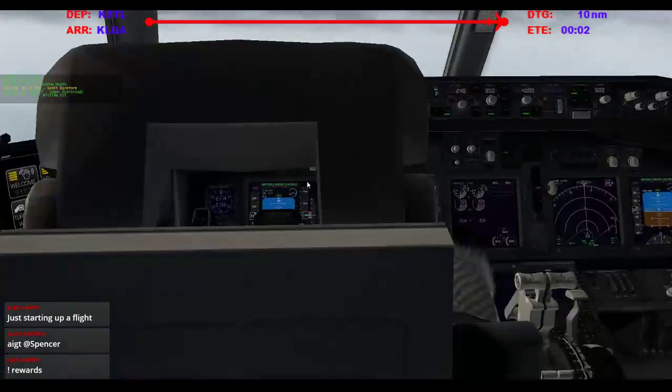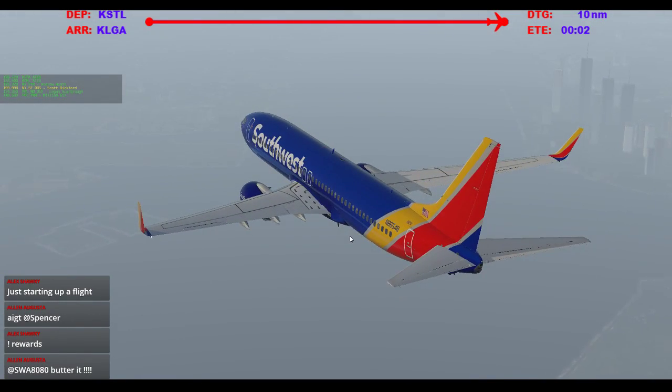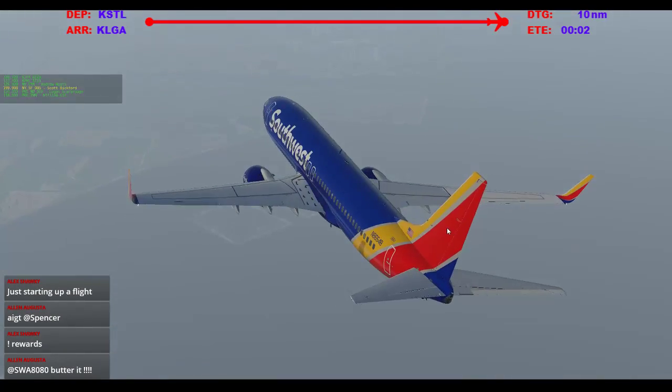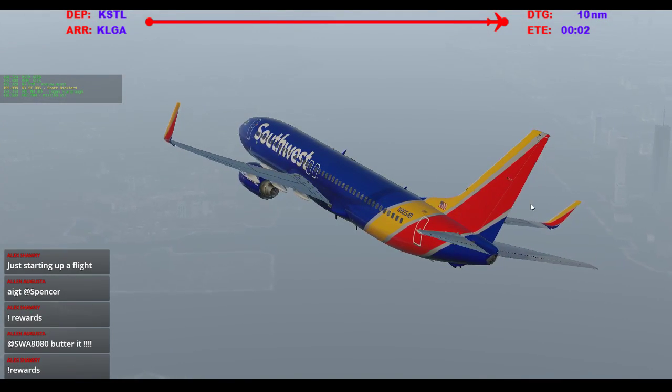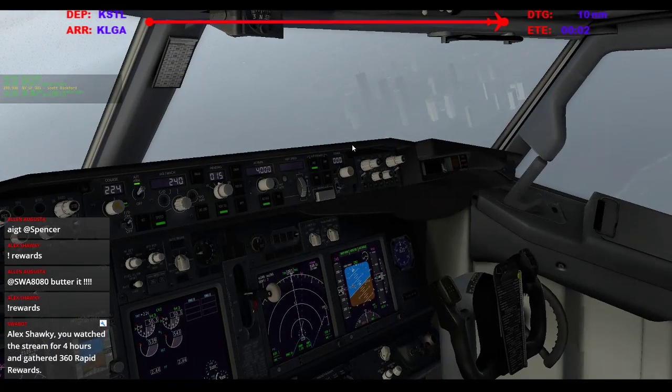Delta 4452, New York Center, you're in Cleveland Center airspace, they're not online, you can change to 122.8. Alright, let's make this right turn. Say again, 4452. Change to frequency 122.8 today. Okay. Alright, yeah, there we go.